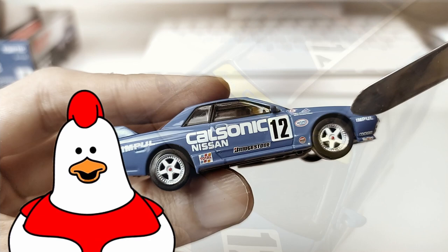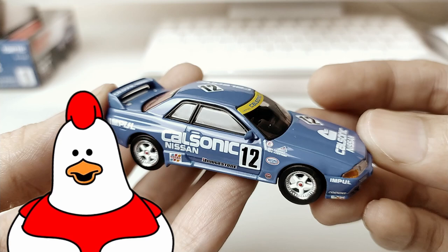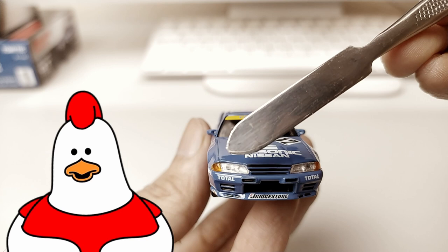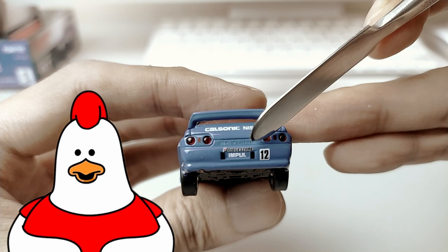Nice rims and wheels. Nice exhaust. Very realistic. Liveries are excellent. And not only headlights, but its rear lights also use plastic, very detailed. And this Skyline board is molded into the body.